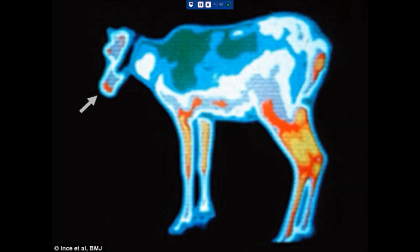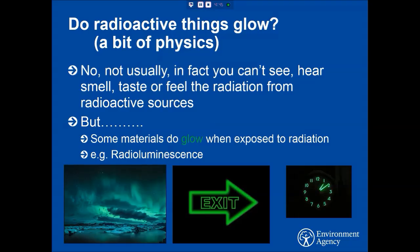So, do radioactive reindeer glow in the dark? Actually, no, because radioactive things themselves don't glow in the dark. You can't hear, smell, taste, or sniff radiation. But what does happen, and this is why people sometimes think that radioactive materials glow, is that when some materials are exposed to radiation, they luminesce, and that's called radioluminescence. So when the radiation interacts with the material, it jiggles around the electrons. Those of you doing physics will know this very well. And as the electrons settle back down to their normal energy state, they emit light.